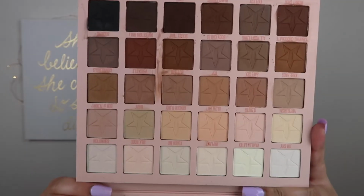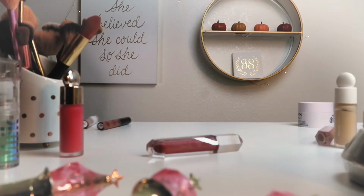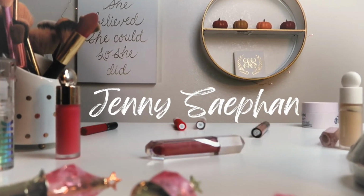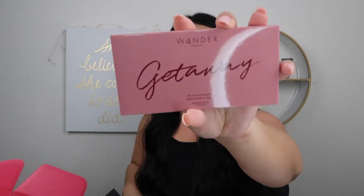So let's go ahead and get started. This month's box honestly feels heavier than my January and my December box, so I'm a little excited. All right, so as I open this up, the first thing that I receive is Wander Beauty Getaway Eye and Face Palette. This thing retails for $36.